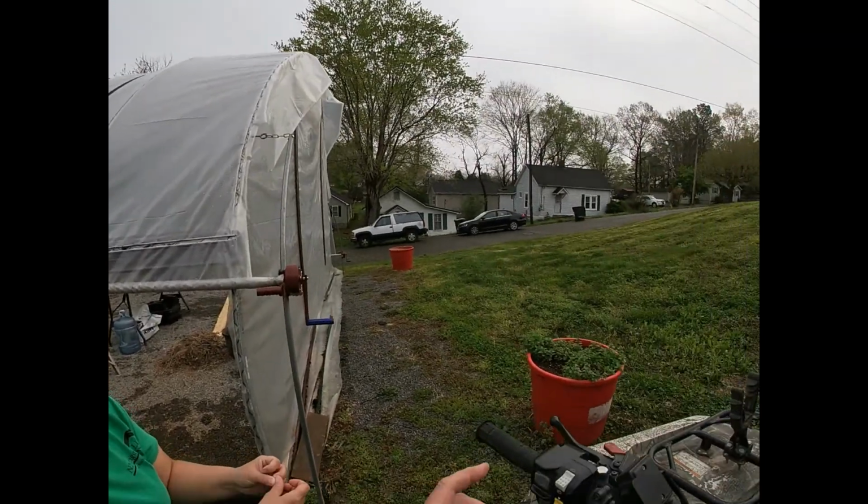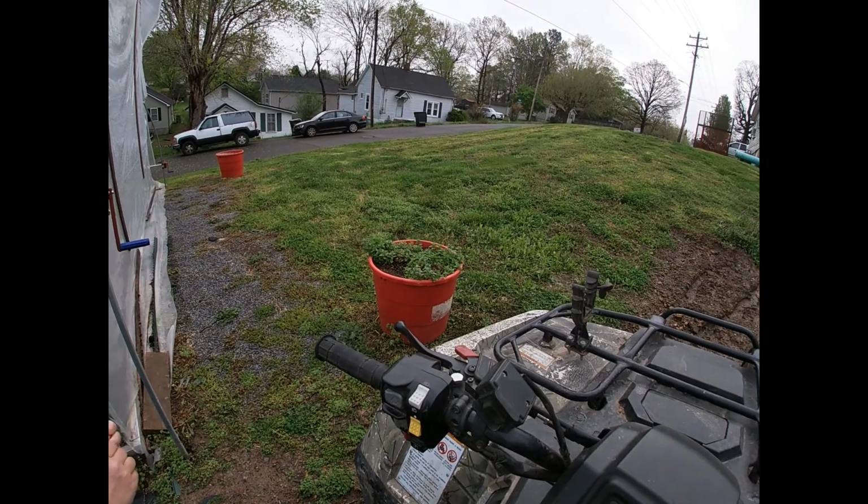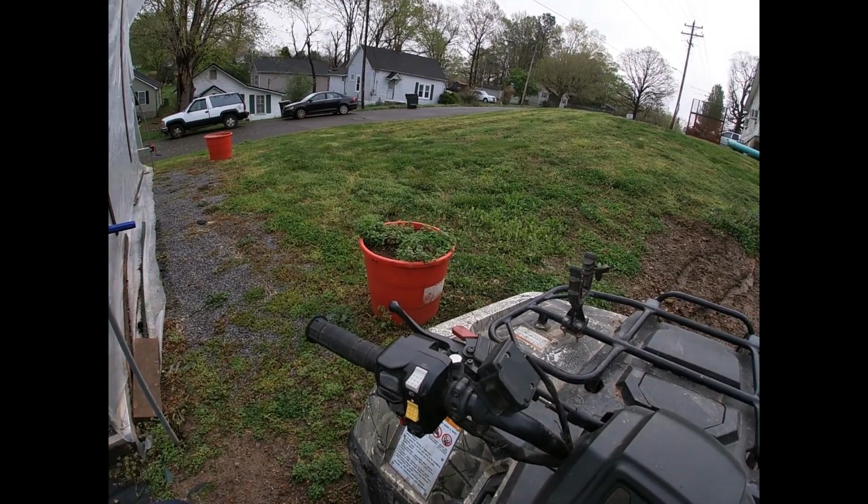So last night we went down and we put up some high tensile wire that we're going to trellis our muscadine vine on. As we ride down to take care of Max's eyes, we'll stop by and take a look at that. Now this bucket right here is one of the self-wicking buckets.